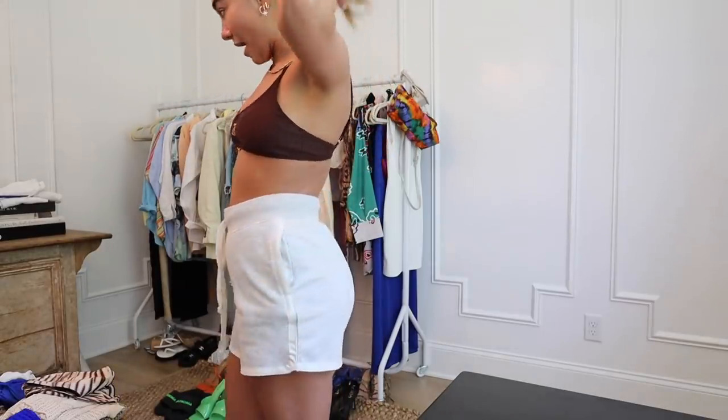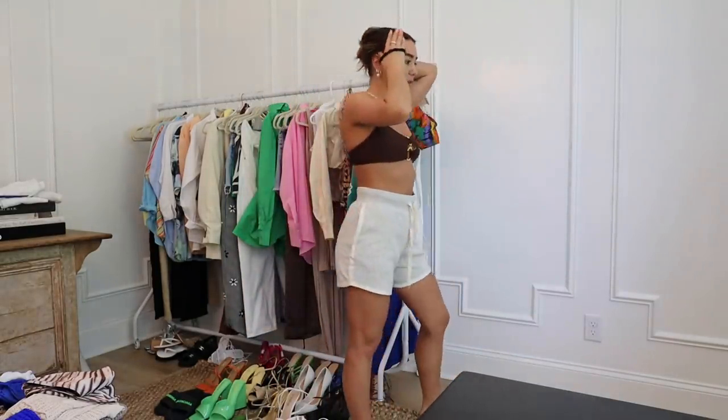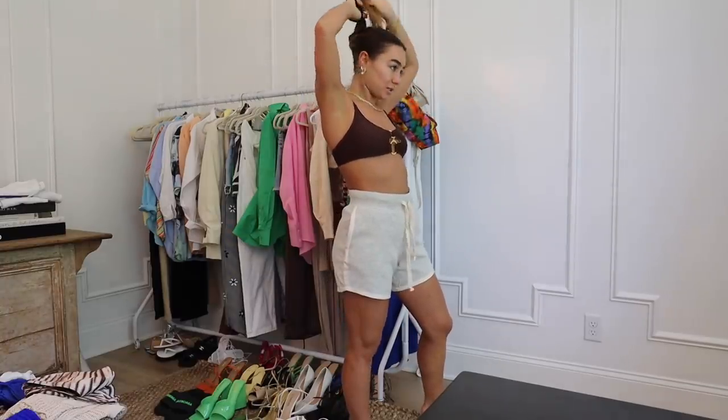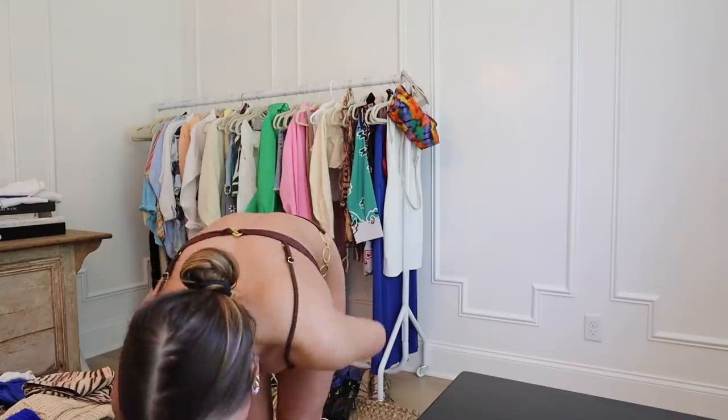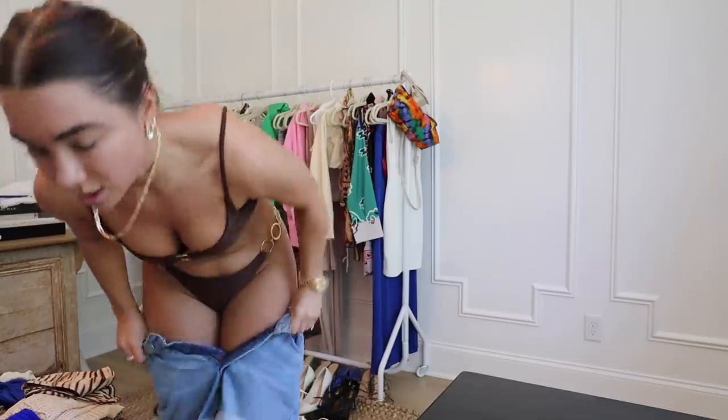But perfect to just throw on with swim, sports bra for travel, just an everyday comfy basic. And I like that they're not too long and they're also not too short, because sometimes with these types of shorts, it can be hard to find the right fit. Really cute. And then, this is convenient, having a bathing suit on during a try on haul. I also picked out a pair of denim shorts from BDG.